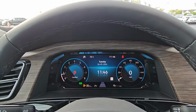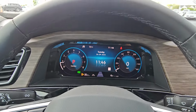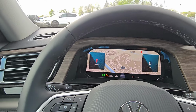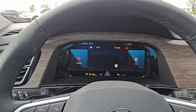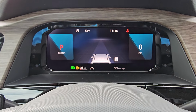Multiple views for your digital cockpit right here. So by hitting the view button right here, I can actually change what's displayed here. So there's a map right there. I can actually zoom in and zoom out using the up and down arrows here. I can also hit the view button again, change to the next screen here. That's for my adaptive cruise control or travel assist screen right there.